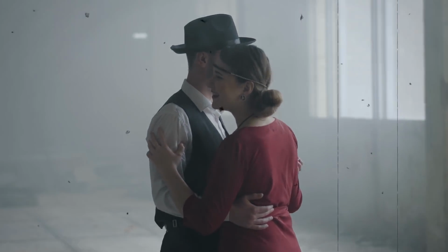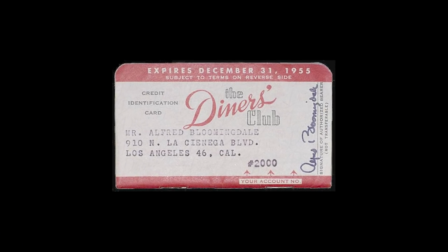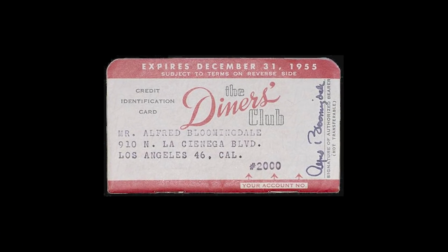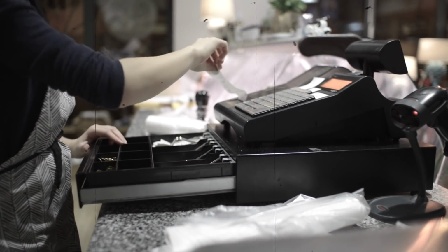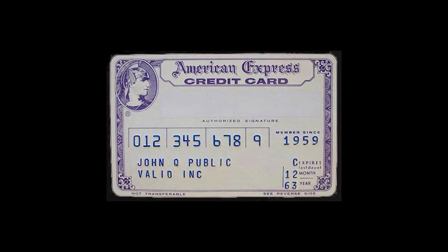So when payment cards were first introduced in 1950 with the original Diners Club charge card, they were just pieces of cardboard with numbers printed on that the cashier would have to write down. By 1959, the first plastic credit cards were introduced, and cashiers would take an imprint of the numbers on a piece of paper.